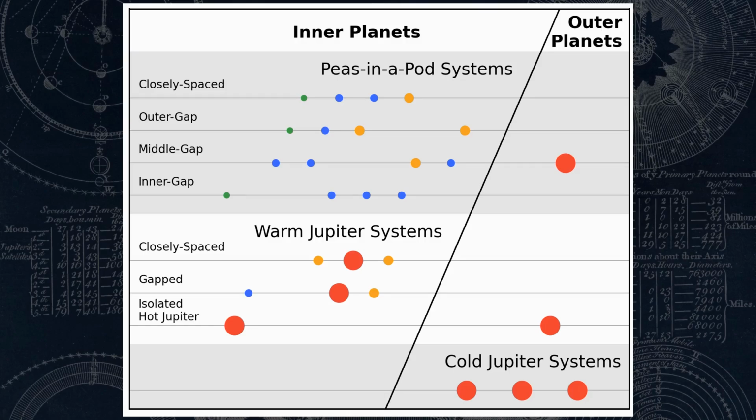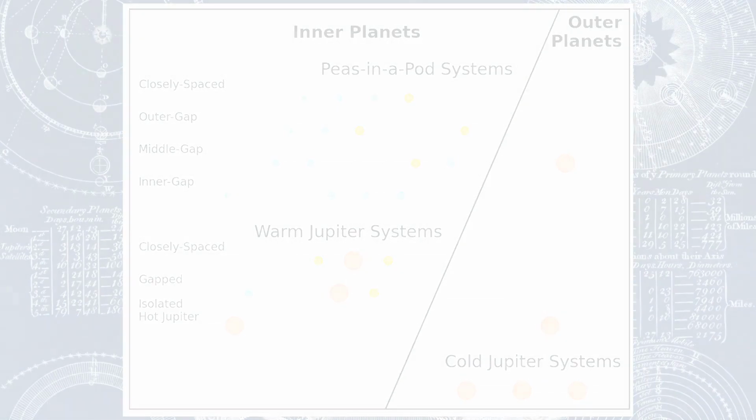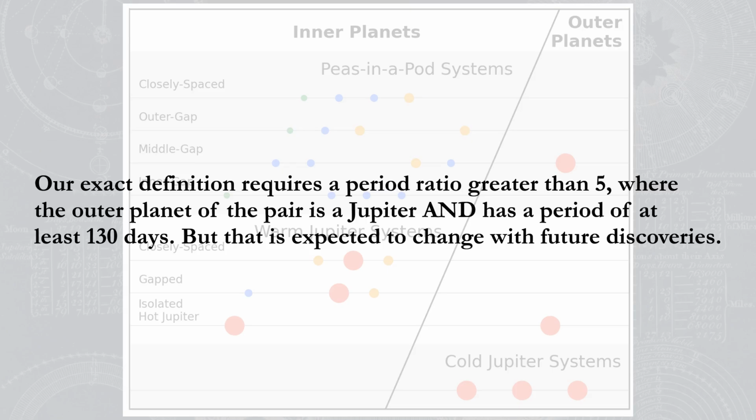Though that is with the caveat that the exact definition of what makes an outer planet is fuzzy around the edges. We came up with something that worked for the paper, but we really need to find more of them to get it right. Still, as it stands now, you'll rarely go wrong if you look for things that look like Jupiter in a Jupiter-like orbit. That seems to be the general pattern.